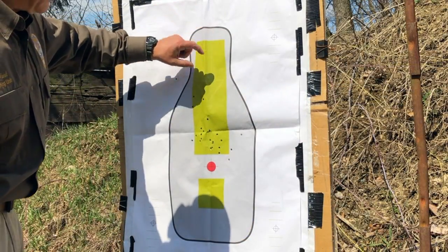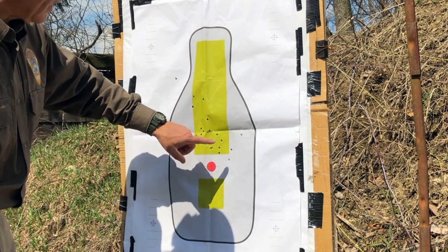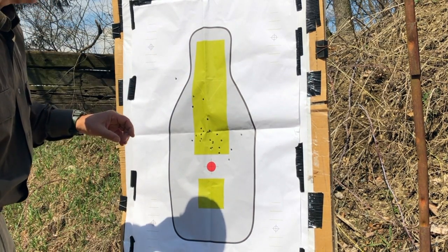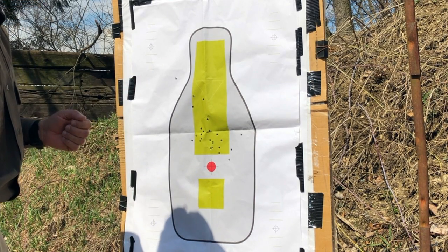And not too bad on that stage. All of my shots stayed inside the light gray area. Most of them were in the green area. Looks like I pulled a couple more out. But for the most part, I'm not feeling too bad for my first time ever firing this particular course. So now it's time to move on to stage 5 and see how that goes.